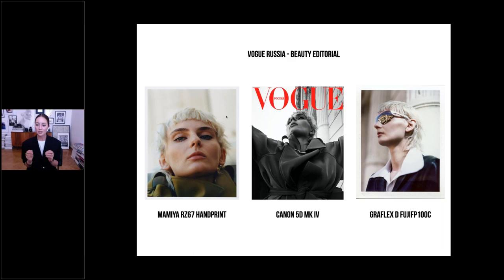And I tried to take that certain shot with the Canon and with the Mamiya, but I couldn't get the same vibe that I wanted. And it was only the Polaroid that looked how I wanted it to look. With the handprint, with the Mamiya S67 scan, it's easier for me to get something that is still, because I'm still not that used to shooting on film, and it's still a bit difficult for me.